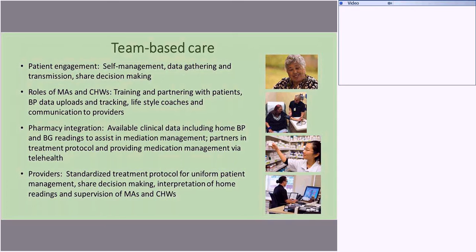Being there in the home too, we would have the opportunity to look at their clinical data of the blood pressures and be able to assist me as a provider in determining, okay, are the medications they're taking appropriately managing their hypertension. And all the providers would use a standardized treatment protocol, so it didn't matter if a patient saw me or Dr. Humphrey. We would all be able to know that the right medications are being prescribed and that we were all making decisions on the same page. And the interpretation of those home blood pressure readings, we're all being managed by the same protocols as well.